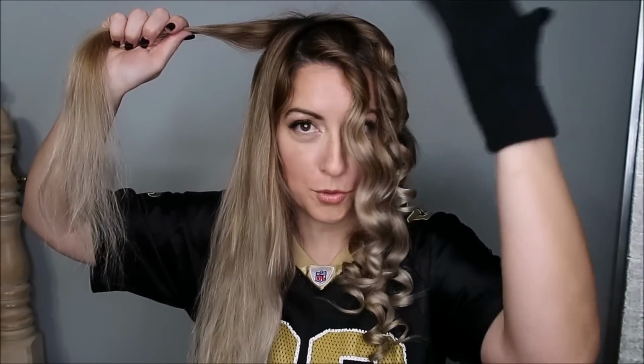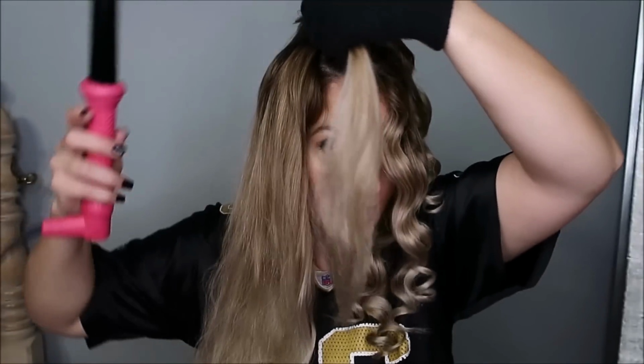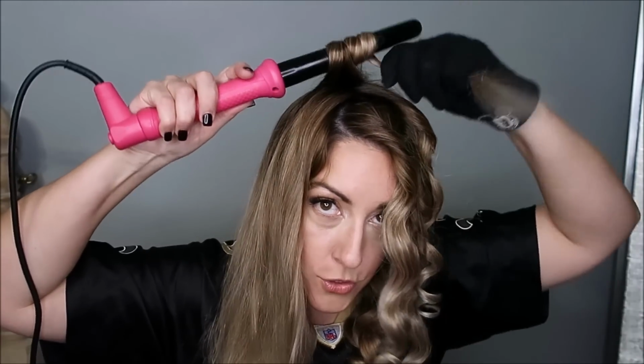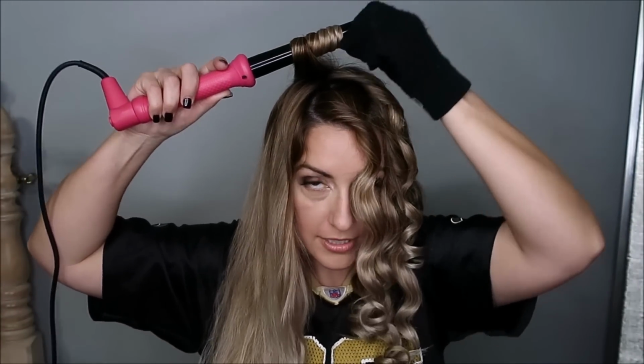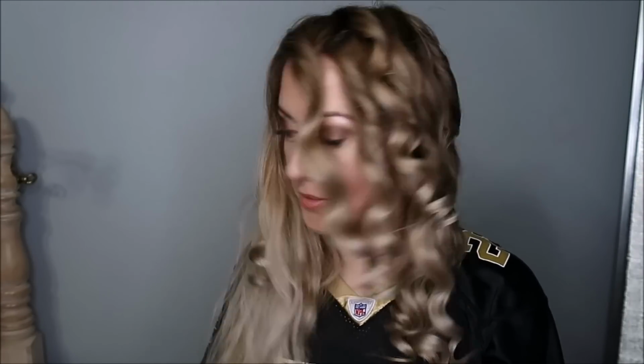So you can see I literally just go back and forth, back and forth. I don't have a rhyme or reason to this. All right, so I'm going to start again on the underside and just wrap it around until you get to the end. That one came out kind of wonky, so I might have to redo that one. But I'll go back, and if I need to touch it up, I will.